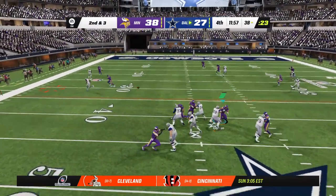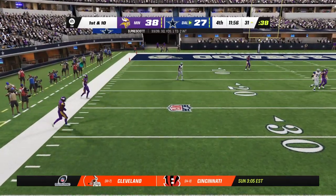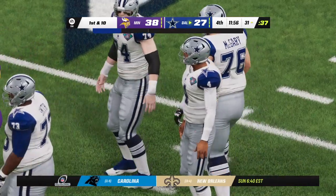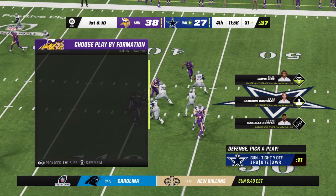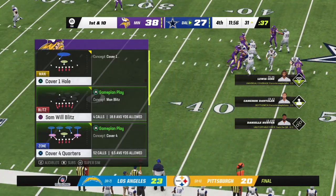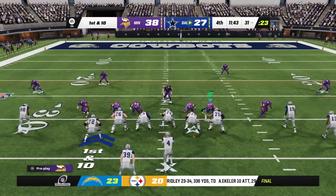Looking to throw. Prescott. Got an open man. It's Michael Gallup. And he gets it down a yard or 2 shy of the 30 before he's out of bounds. That's good for a 1st down. There's a guy who went over 1,000 yards receiving in the regular season, and now he's got his first catch in the playoffs.